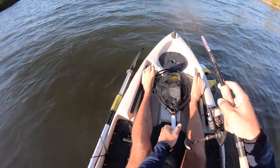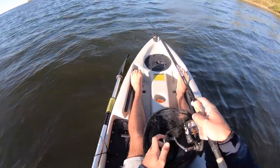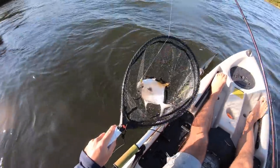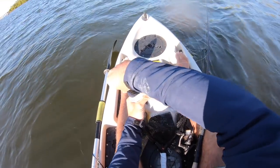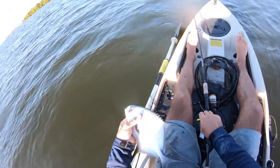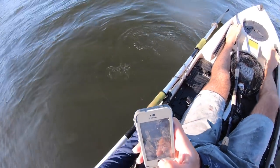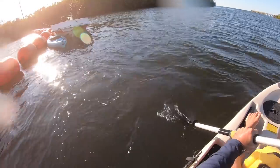That's a permit. I was very confused at first. Oh, that's a pompano. Yeah. No, that's a permit. And a little permit right there. See you, dude. All right, that's a good way to end it. See you guys.